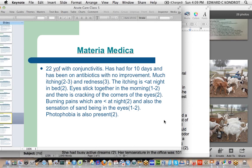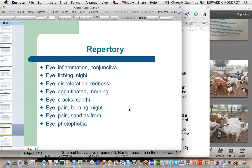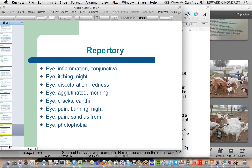Itching and redness, eyes sticking together, cracking, burning pains, which are at night. So this is something aggravated at night. Burning pains at night. Remember when we were studying the miasms, this is a characteristic feature of a syphilitic. All syphilitic remedies are worse at night, burning. There's also destruction, cracking in the corners of the eyes, which could be kind of an ulceration. So these are the symptoms here.